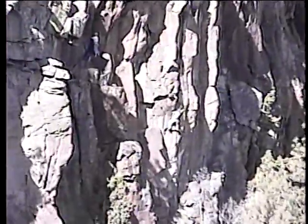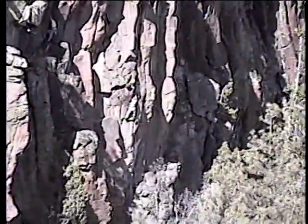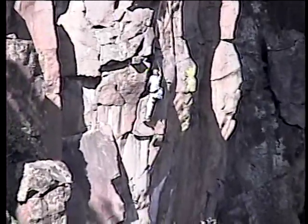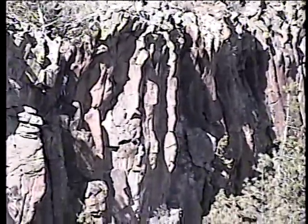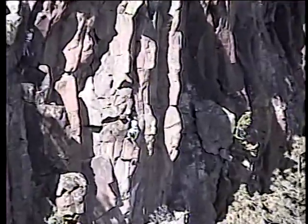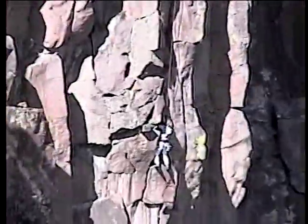Hang on, I'm trying to find this guy climbing up. They're over there. There he is, right there. Boy, it's hard to find people in this thing. I know. They're climbing up. I've never seen that in person. Well, there it is. He's climbing up.